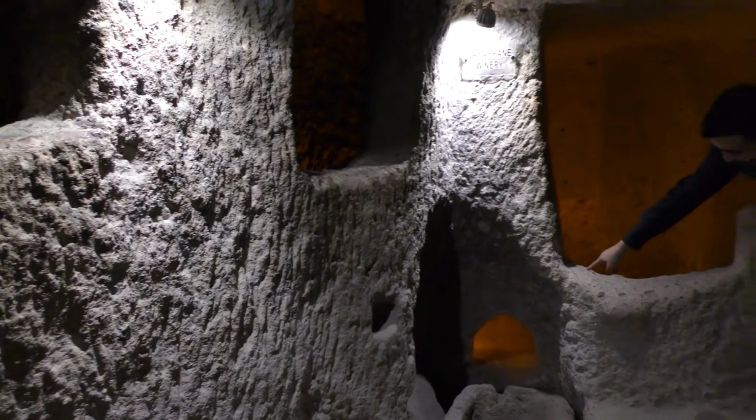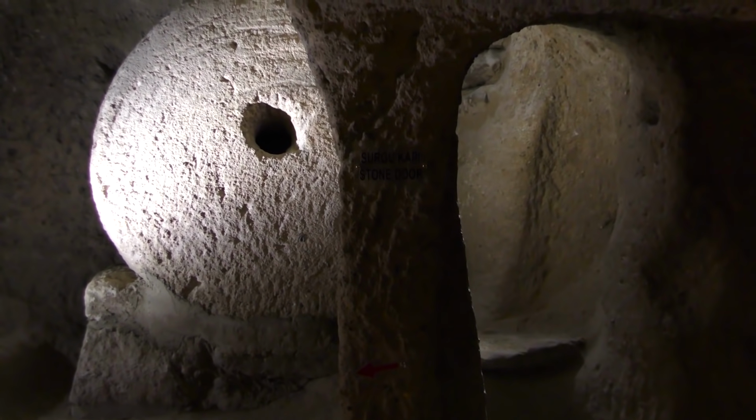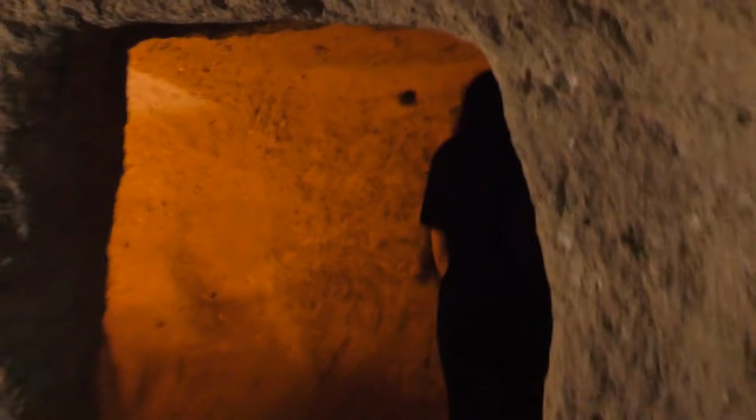As we continued through the city, lowest tunnel, let's go. We learn to recognize wineries for pressing and storage, and large stone doors to keep out invaders, or delay them at least.